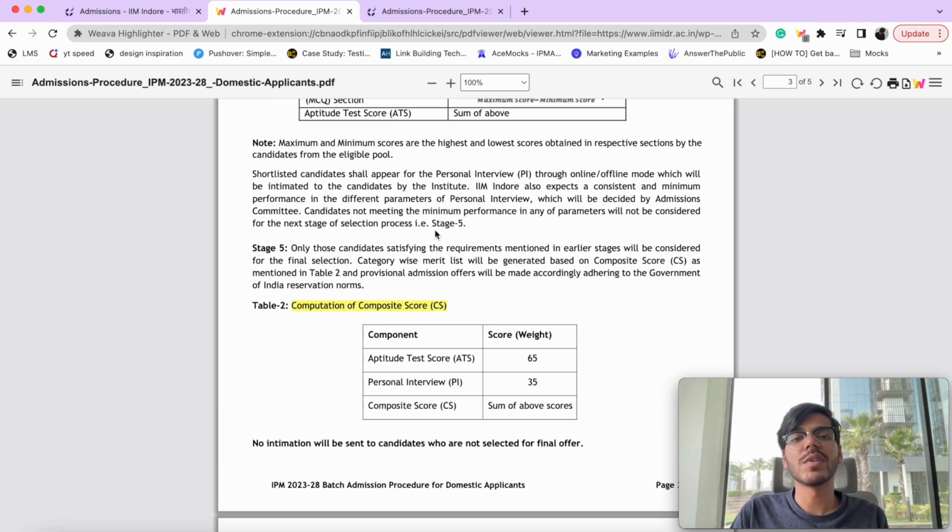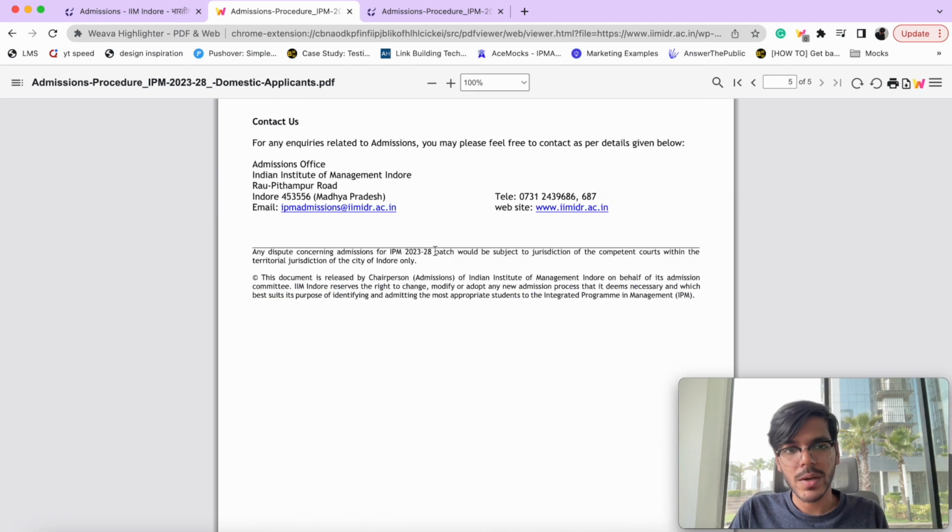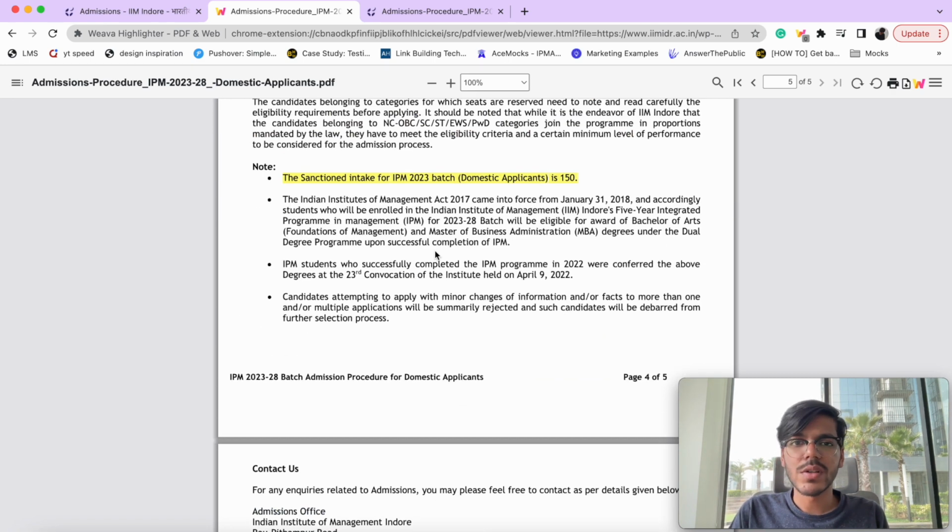There's no past academic weightage explicitly as such, so they don't care about your 10th and 12th marks. However, of course, when you're sitting in the interview, it may have an indirect impact in terms of how you perform in the interview. So that is where past academics come into play in the case of IIM Indore. But in terms of any explicit percentage, that is not there. And as I mentioned earlier, the number of seats remain the same, unchanged at 150 seats for domestic applicants, about 5-6 seats for international applicants.